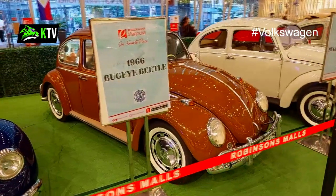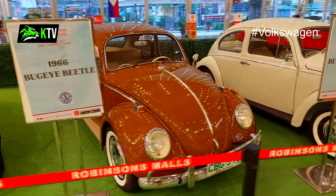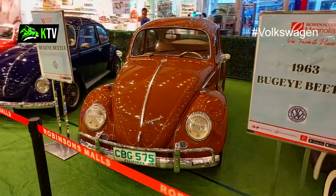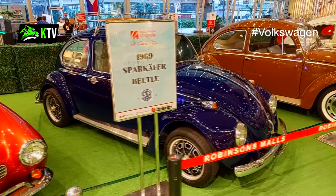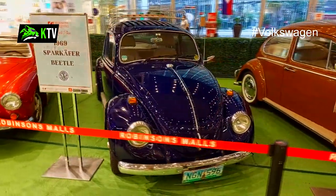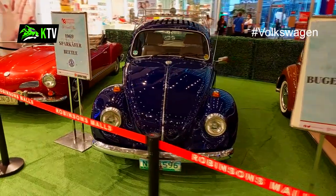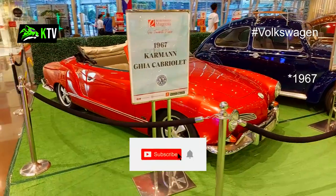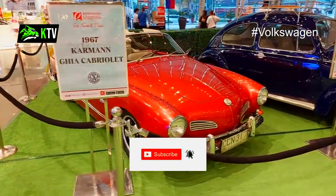Another bug eye Beetle, but this time it's made in 1966. I personally thought that the car's aesthetics or design looks almost the same as the earlier model. The last Beetle display here is the 1969 Sparkofer Beetle. I'm no German, so I'm not sure if I pronounce it right. Interestingly, it has a rack on the roof. The final car is the 1969 Sparkofer Beetle convertible.